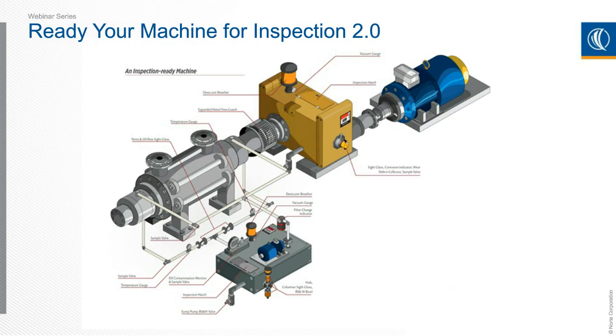A big part of success with inspection 2.0 begins with readying our machine. So machine readiness means making modifications, kind of accessorizing the machine so that we can inspect and see and recognize the conditions that should be of importance to us as it relates to root causes and symptoms of faults and abnormal wear and health conditions. So there's a lot of things, fortunately, today that we can do to aid in these inspections.